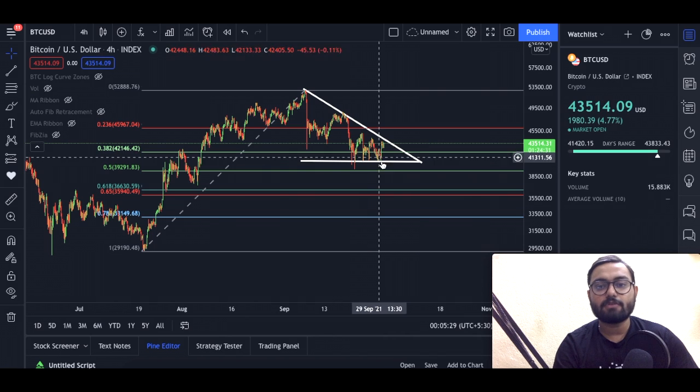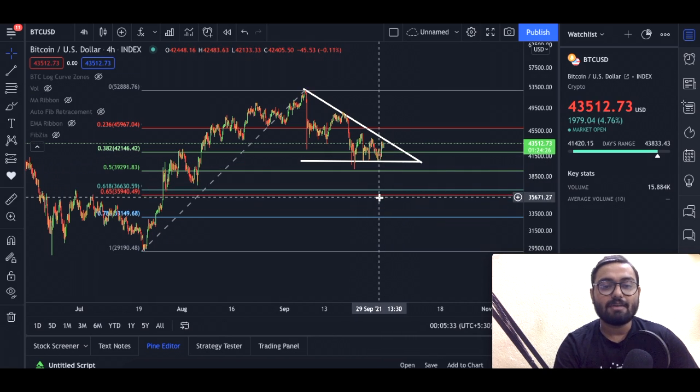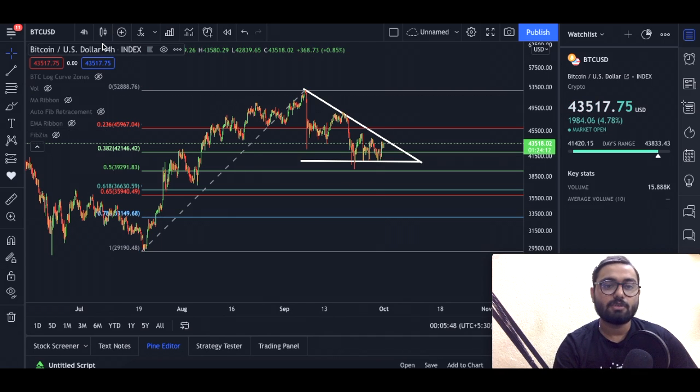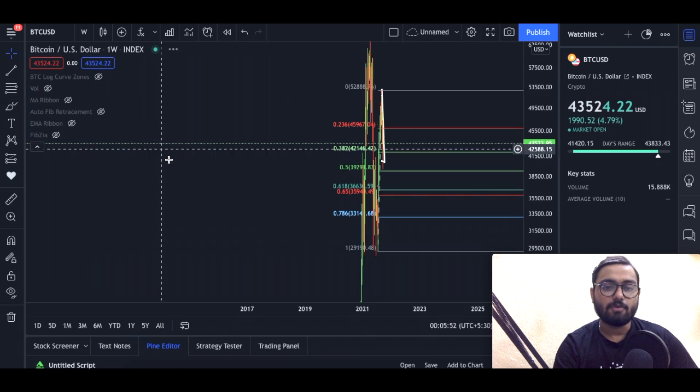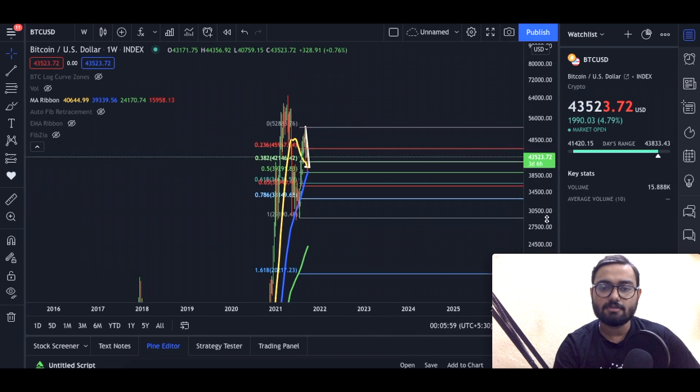So if we break to the downside, what I generally feel is that if we are breaking below these levels of 36,000 or 37,000 for that matter, then we could be heading to the $32,000 mark approximately. And if we are remaining there, mind you, these levels would be below the 20-week simple moving average. The 20-week simple moving average at this point of time is at about the $40,650 mark.